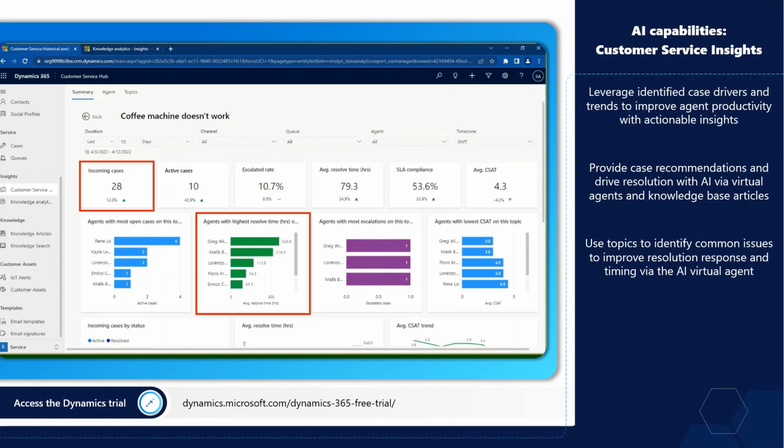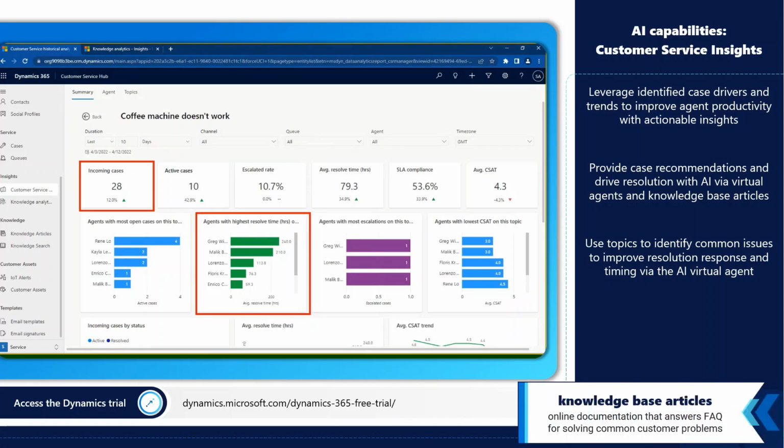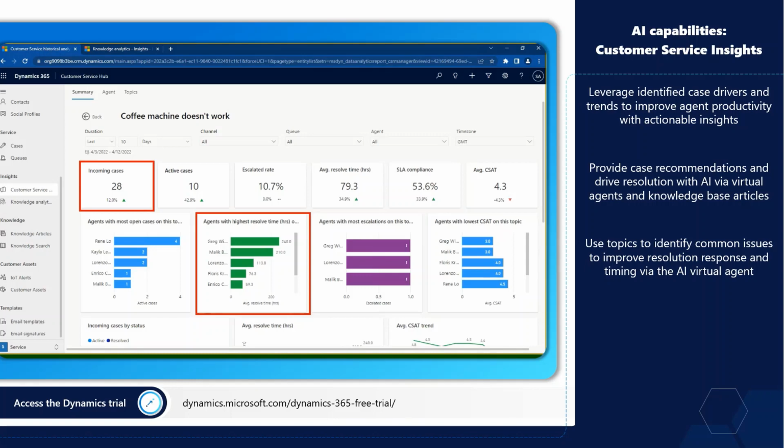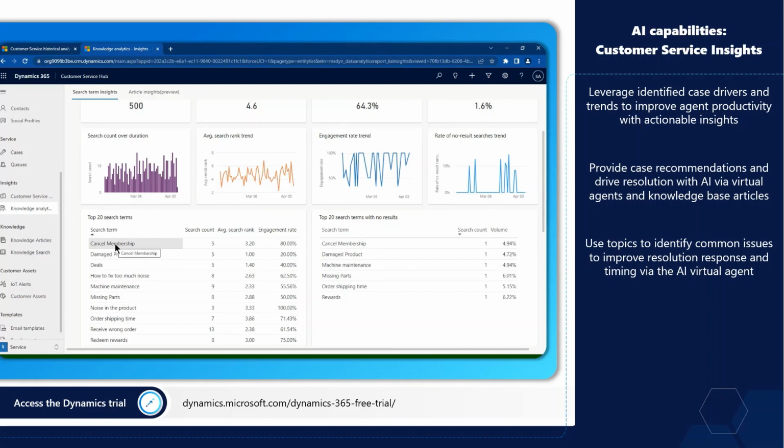To turn these insights into actions, we can either create knowledge-based articles, or we can empower our AI virtual agent to create recommendations related to "coffee machine doesn't work" and proactively free up the agents to go and work on more critical cases within the organization. If we look at our knowledge-based articles, we can then use our knowledge analytics, where we can gain insights in the same way about our knowledge-based articles within Customer Service Insights. So in closing, Customer Service Insights was instrumental in improving agent productivity within the organization.